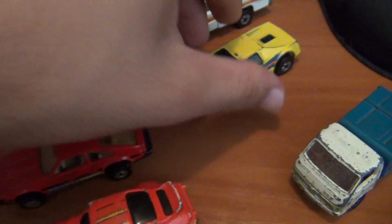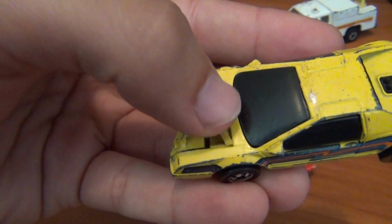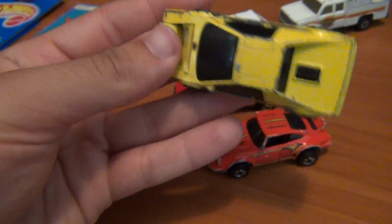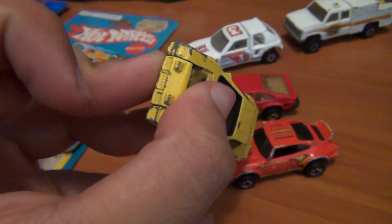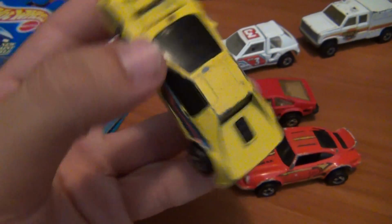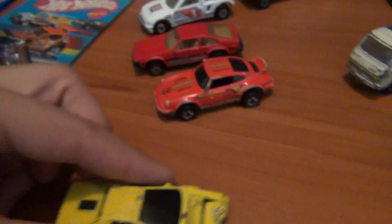Got another Crack-Up just here. Unfortunately the plastic hood of the car's missing. And I realised that after I looked at it properly, I think when I got home. But anyway, it's pretty cheap anyway. And other than that, it's still in not too bad shape. Probably rolls better than a lot of cars you get out of the packet these days.